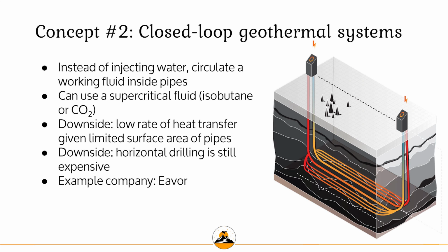The downside of this approach is that you have much lower surface area of the pipes. You're limited to the surface area of the pipes, and as a consequence, those horizontal segments have to be very long, and horizontal drilling is still really expensive. Nevertheless, there is a company that is trying this approach. Their name is Ever.